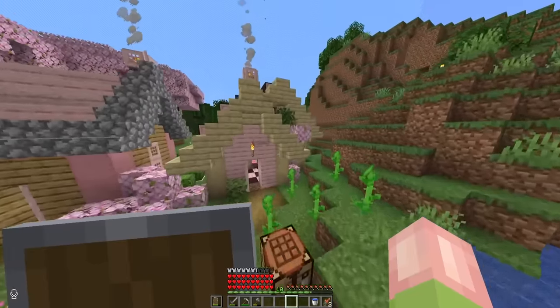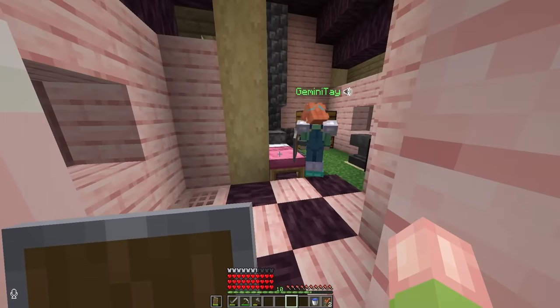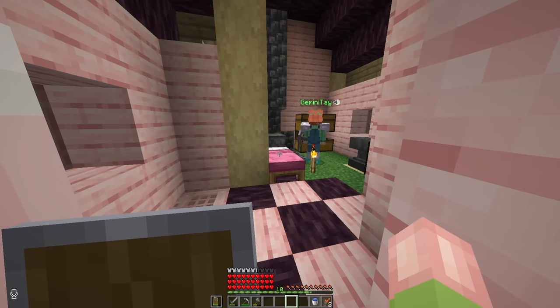It's a rough Nether. I also made you a bed. We all now have our own beds. Oh, thank you. It's a pink bed. Yeah, we all have matching pink beds. You're the best. I try.